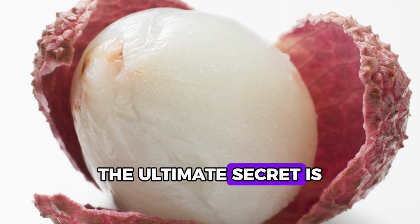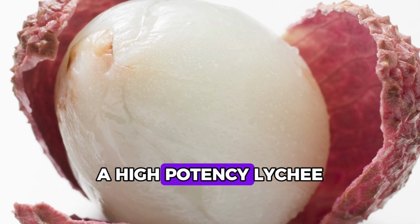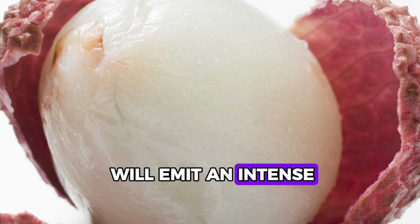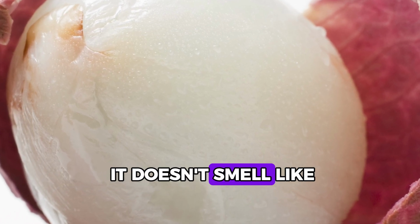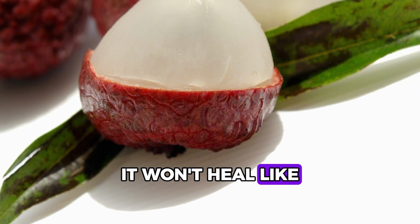The ultimate secret is the scent test. A high-potency lychee will emit an intense rosy and tropical perfume through its shell. If it doesn't smell like a flower, it won't heal like one either.